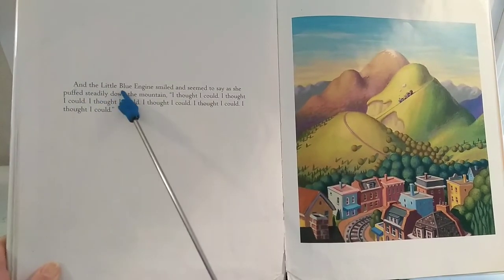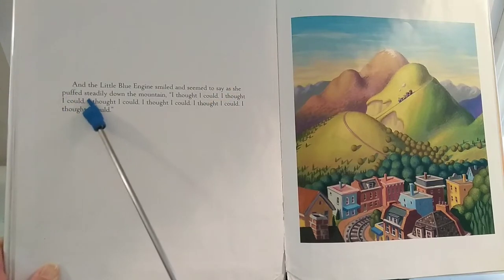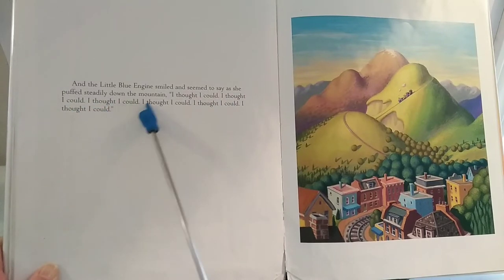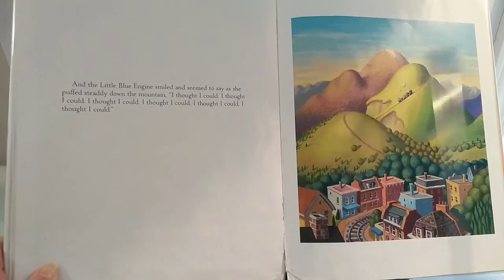And the little blue engine smiled and seemed to say, as she puffed steadily down the mountain, "I thought I could, I thought I could, I thought I could."